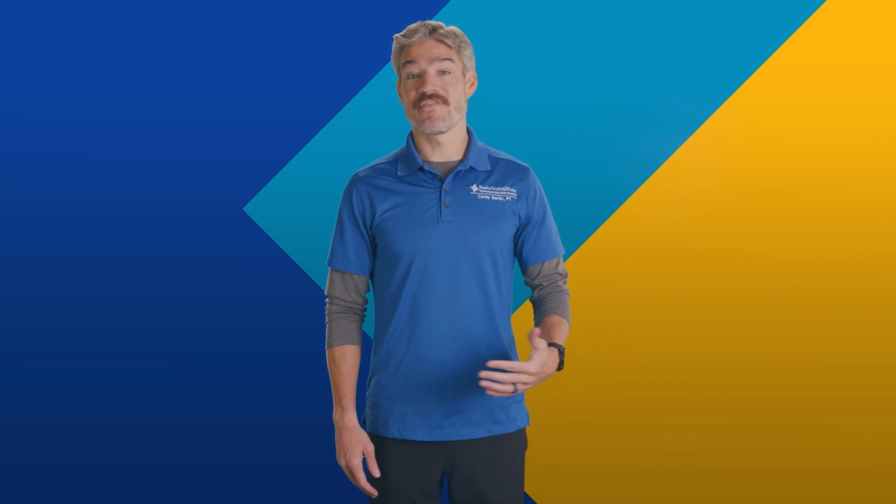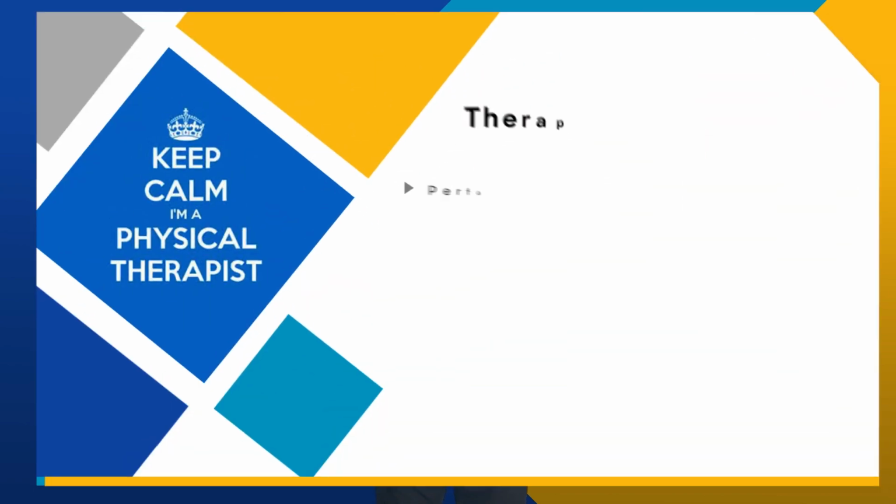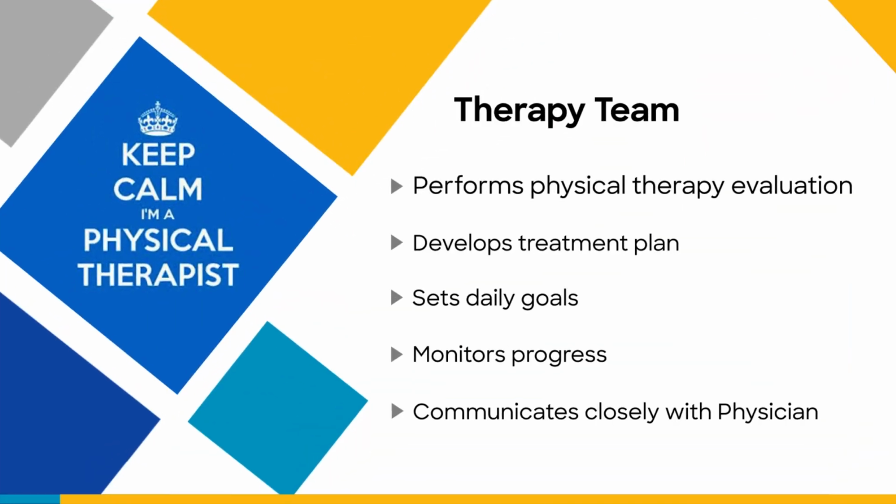Your therapy team will come in, like I said earlier, 2 to 3 hours after your surgery, and we're going to perform our physical therapy evaluation. We want to make sure that you're safe to get up and start moving around. We're going to develop our treatment plan based on what surgery you had done, and we're also going to set goals for you. And some of these goals will seem very simple at first.